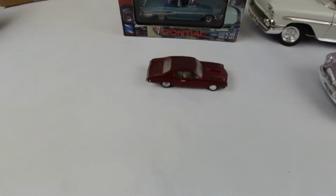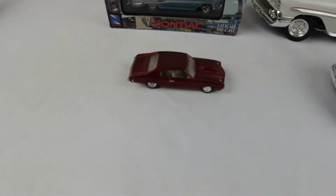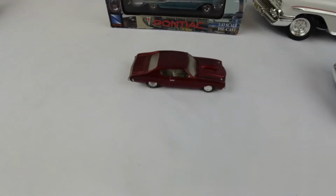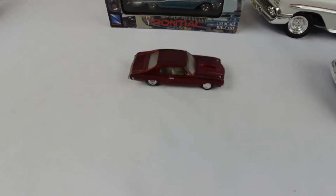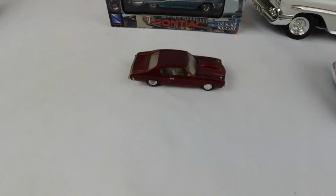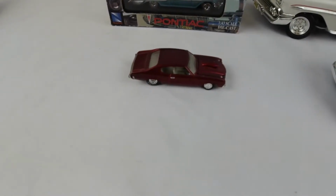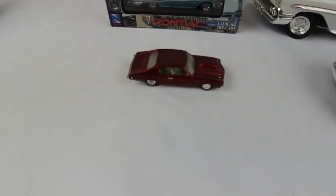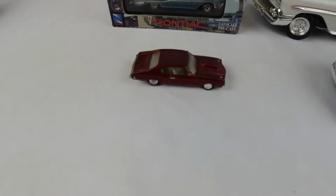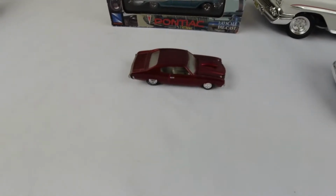Let's start out with the smallest one. That is the 1/64th scale, most commonly known as the Hot Wheels. You know, Hot Wheels are real small. Those are 1/64 scale. But there are other companies that make 1/64 scale. Those are usually going to be your least detail. Some companies do have some pretty good detail in those.